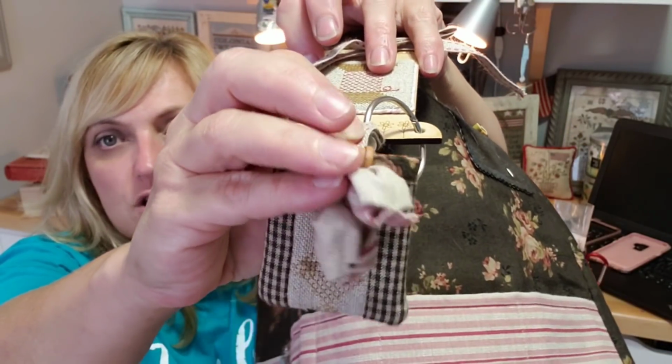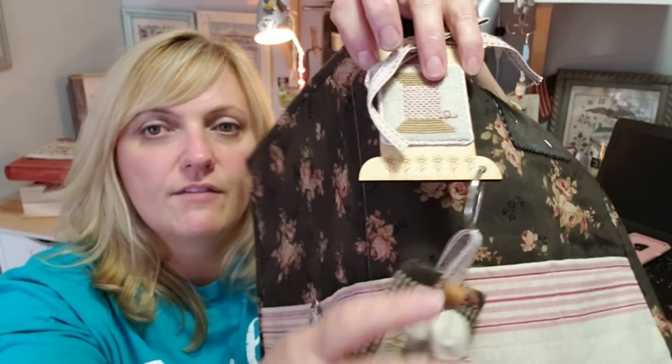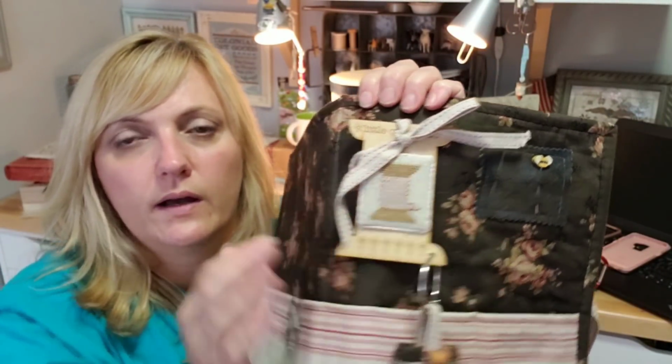Just look at this little pocket, the little rosettes that she makes out of the fabric. I mean, everything is just beautiful. It's just lovely. Love it, love it, love it. And then I stick a needle in there as well. Love that.